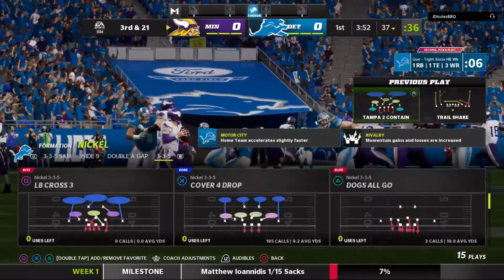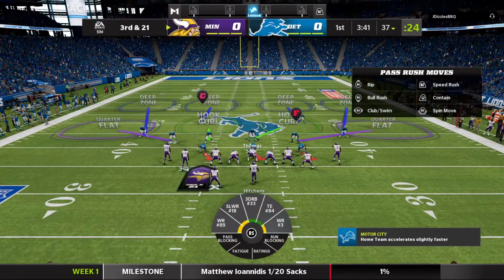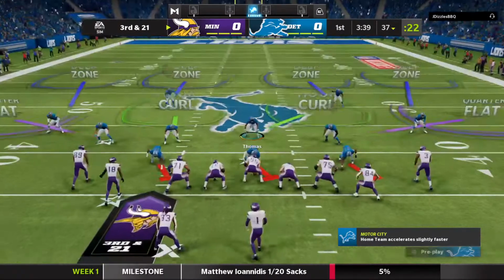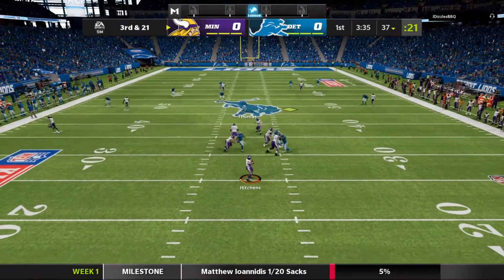And I have to wonder if he was thinking while he was back there, I wish there were a lot less progressions on this play, just someone that I can dump the ball to and get it out of my hands. Now on 3rd and long, they'll look to throw.